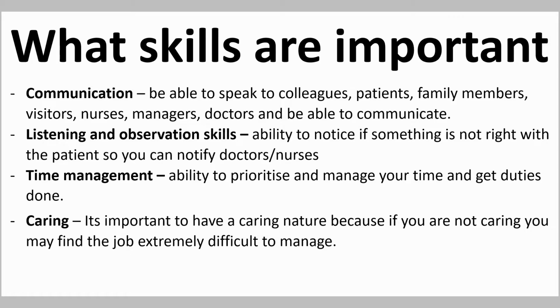So I'm going to move on to the next question. What skills are important for a healthcare assistant? They're going to ask you that. What do you think is important, what skills should a healthcare assistant have? So I would say, again, the answers I'm providing for you are quite vague, and they're also transferable if you haven't got specific experience as a healthcare assistant.